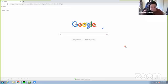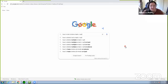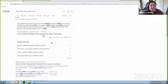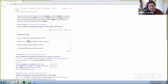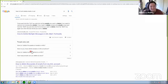So for instance, this morning I was working with one of our members on how to delete emails. So you can search how to, let's say, bulk delete emails in, I think she's using AOL. So here is how to delete multiple messages in AOL. So you can Google literally anything and it will generally give you some advice. Not all of it's going to be perfect advice because this is the internet, but at least it'll get you started so that you can kind of get more comfortable feeling your way around things.